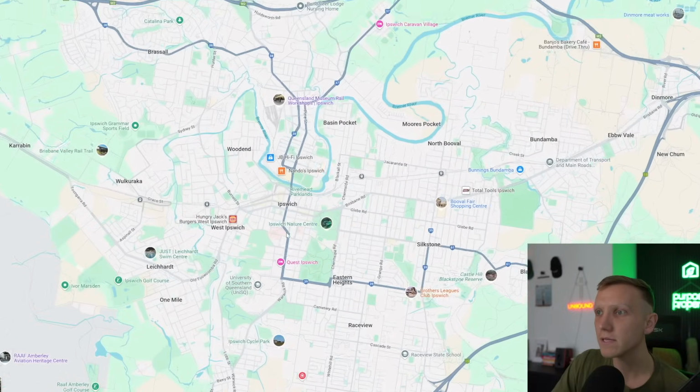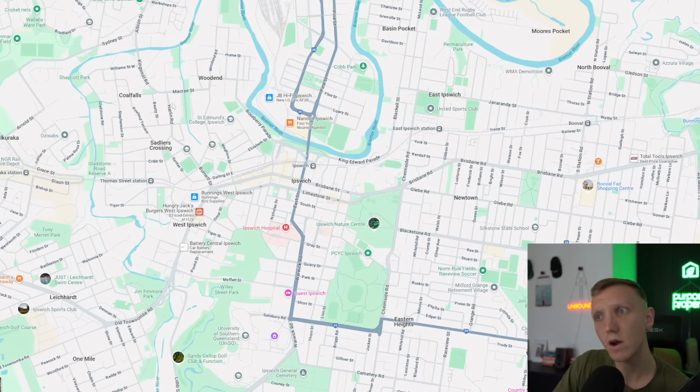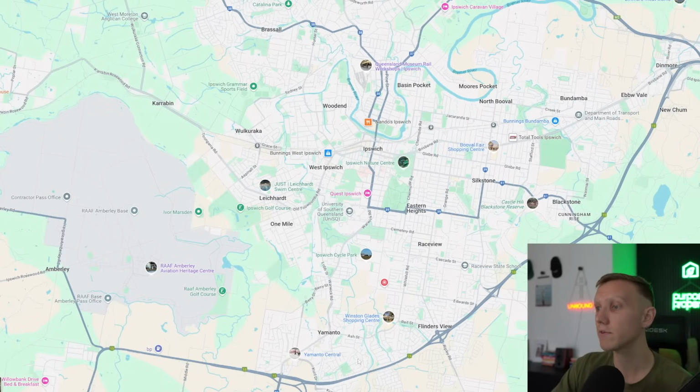Your higher end pockets of Ipswich are going to be in the centre here. So like Coles Falls, Woodend and Central Ipswich will have some higher priced properties on bigger blocks. And then as you move out from Newtown into Flinders View and Raceview and Bundamba, those suburbs are going to be more affordable for first-time buyers and investors, around that $600,000 to $700,000 price point. You can even buy in Ipswich as low as $550,000 with an established house on a 600 square metre block, but there are some big pitfalls you need to be wary of.